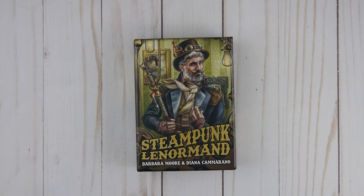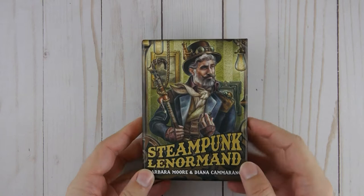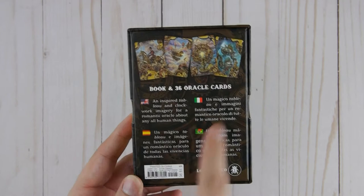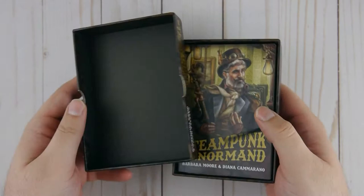All right, so let's go ahead and get started. I am excited for this deck. Anything steampunk is very exciting for me. This is from Lo Scarabeo. It comes in 4 different languages. It brings a book and 36 oracle cards. Okay, so let's go ahead and open it up and take a look inside.